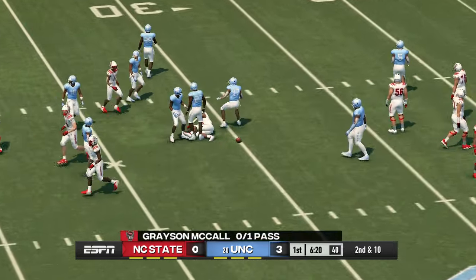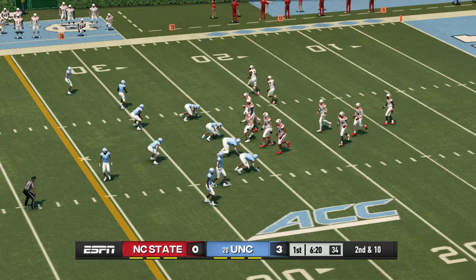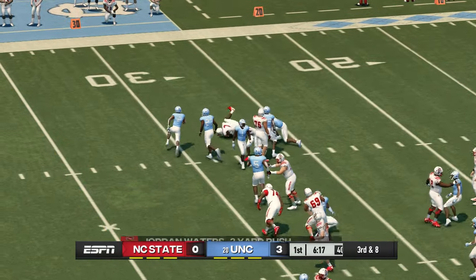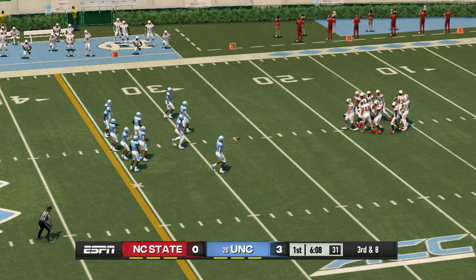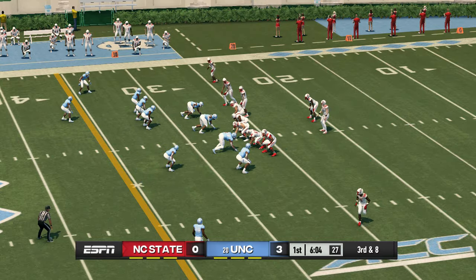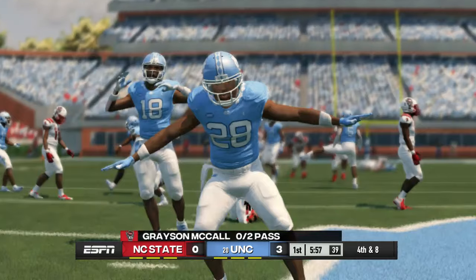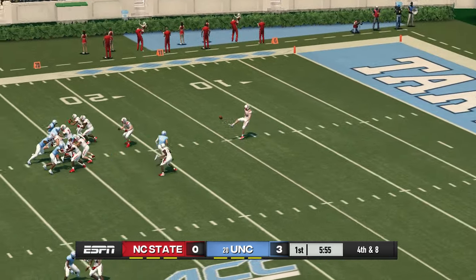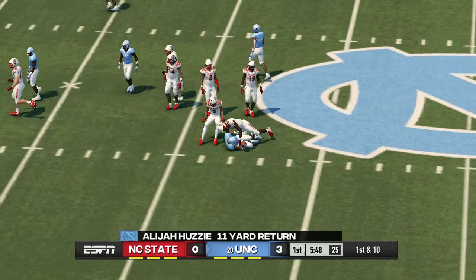Looks quick to his tight end, and he can't hang on. From their own 25-yard line, second down. And he makes it out to about the 27-yard line. Nearly intercepted. Tackle at the 43-yard line.